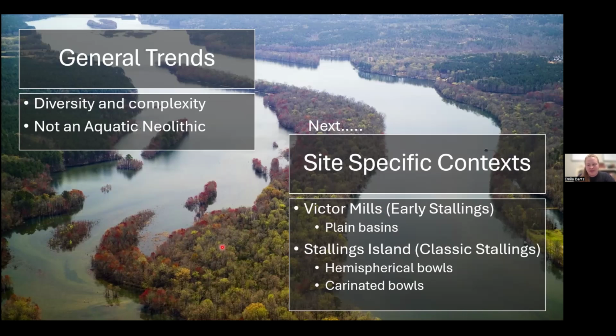Now, how can we narrow in on some more detail here? Because those categories aren't necessarily as satisfying when you're trying to understand what resources are being cooked in these pots. So next I'm going to jump into two site-specific examples in order to get some better context on what these food resources might be.